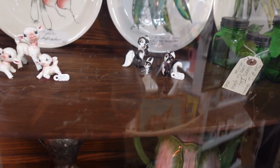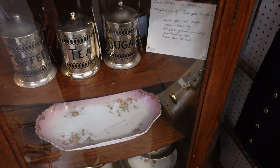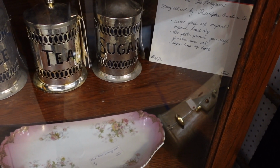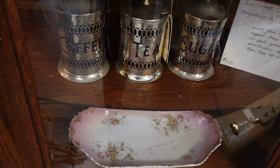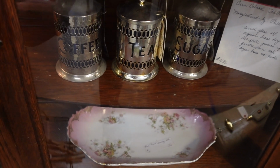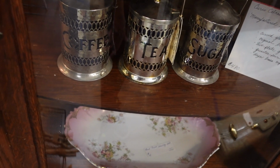Now, there were a few figurine families in here, and they were cute. I also liked these canisters here. At first, I thought the $480 was for the canisters, and then it took me a moment to realize, wait a second, no. That is for the entire cabinet and not the canisters. I was thinking, what is it about those canisters that makes them worth $480? I need to know. Obviously, that's not the case.